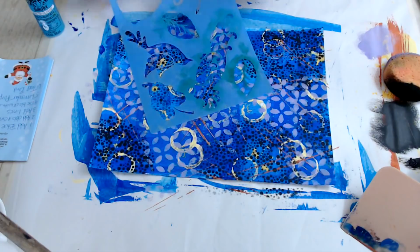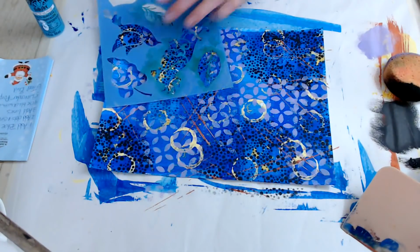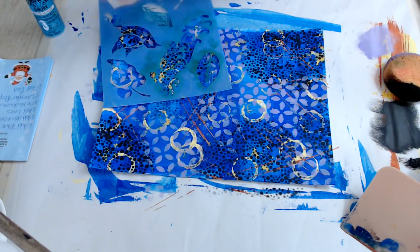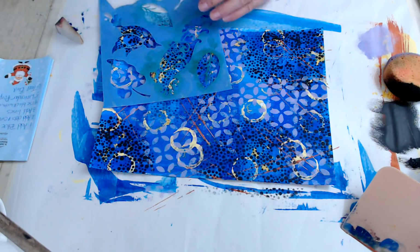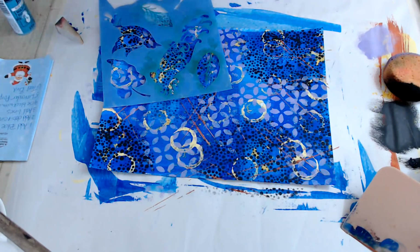All right, so because I want to make these into cards, I want to make sure each section gets a little bit of a bird. So add some dark green to my turquoise. Okay, dark green. I don't know what we'll end up with. It might be a mess and a half, but let's see what we can do.